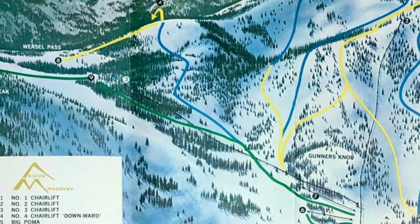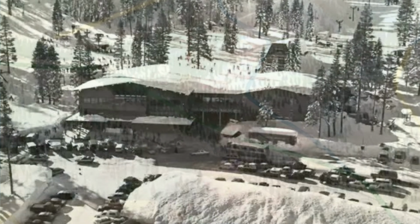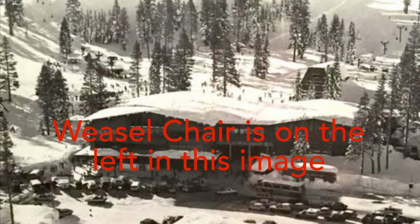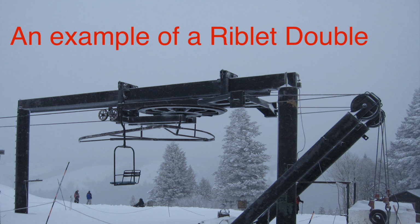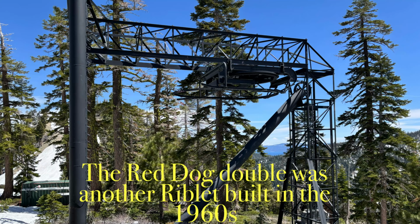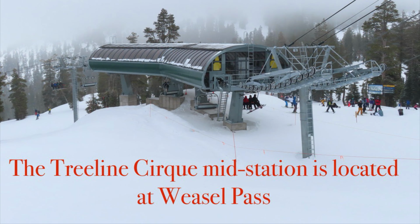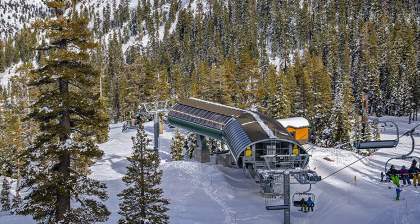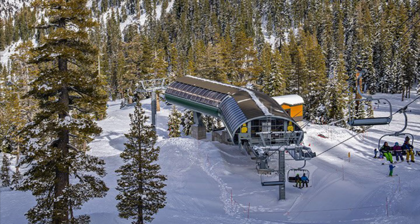Number 5. Treeline Cirque. This chair went through a number of changes and modifications over the years, but its overall base position on the mountain remained the same. When it was first installed in 1964, the chair was known as Number 3. It was a double chairlift built by Riblet, as all the early Alpine Meadows lifts were. During the first 2 years, it only went as far as Weasel Pass and had a mid-station near the chalet. For reference, Weasel Pass is the current mid-station of the operating Treeline Cirque chairlift.